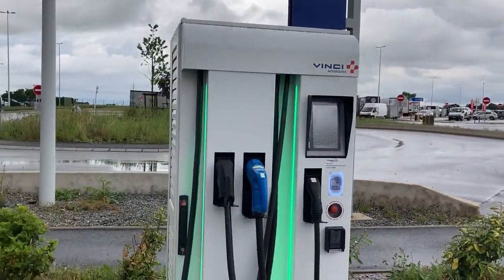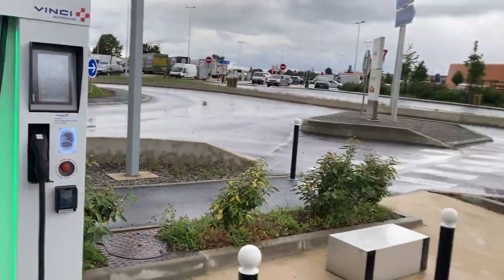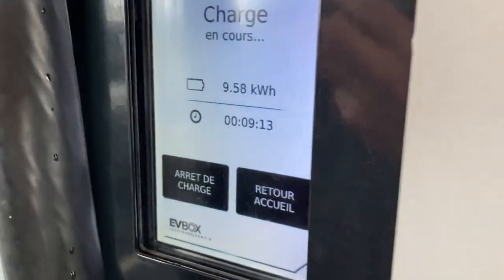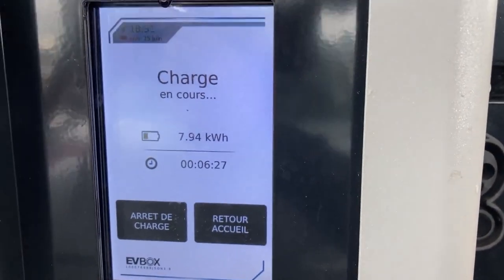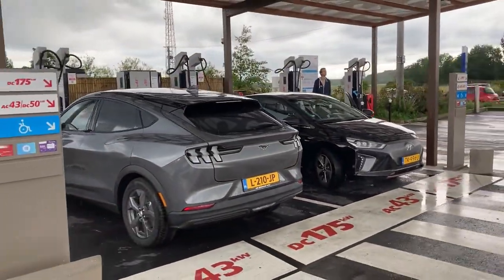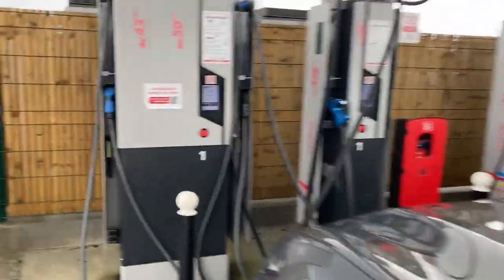So there's actual competition, because this Vinci charging seems to be working. One machine, it seems to even accept credit cards. 9.5. The Mustang is figuring it out, and we are actually protected from rain. I'm now in the rain, and now not anymore.